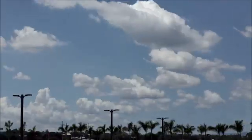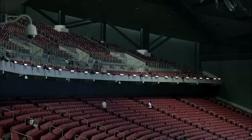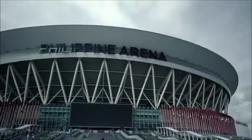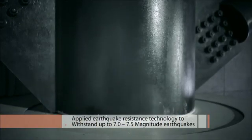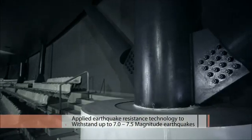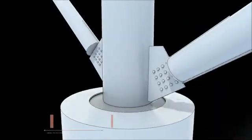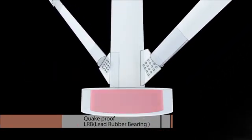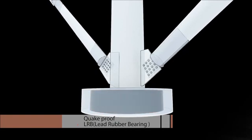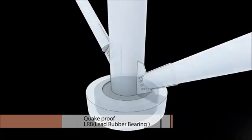One of the challenges to overcome in the Philippine Arena project was natural disasters. The Philippine Arena was designed to withstand any natural disaster and was built applying earthquake resistance technology that can withstand up to a 7.5 magnitude earthquake. LRBs with 400 millimeter displacement were installed in the connecting points between the roof and lower structures so that the roof and other structures can move independently in case of an earthquake.